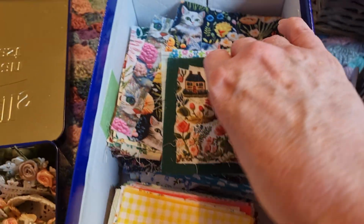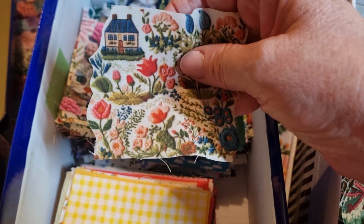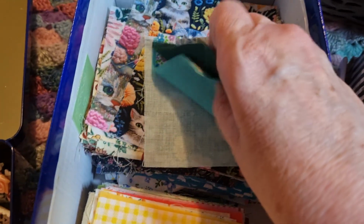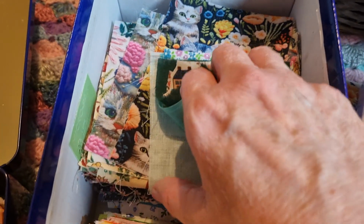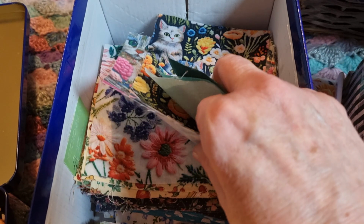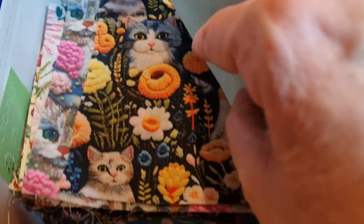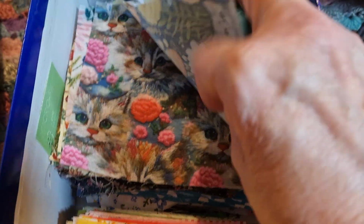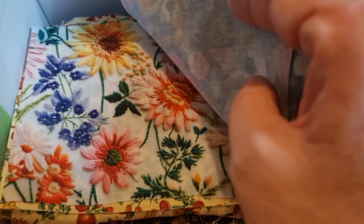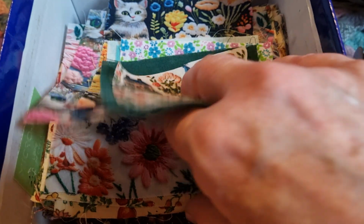And here I found some unusual material from Temu. So I order my cottons and materials from Temu. And I love cats, so I've got my cat material. And there's like 3D embroidery on the material. It's beautiful. Yeah, and flowers. Isn't that gorgeous? Oh, I love that one.